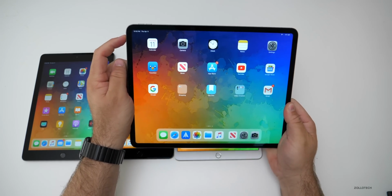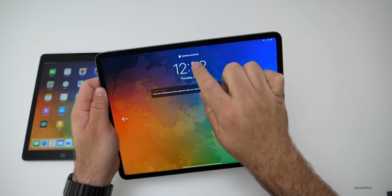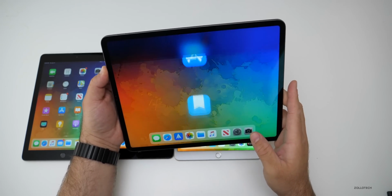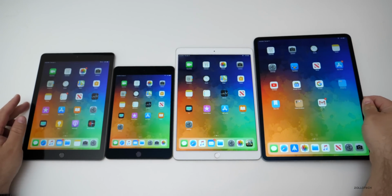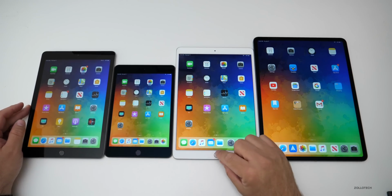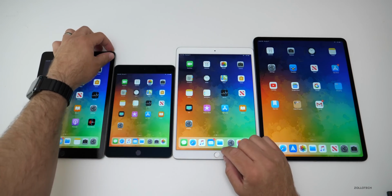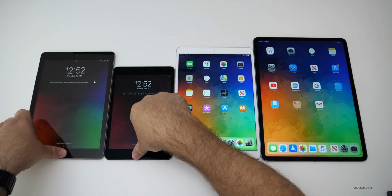If you cover your hand over it, it will tell you that your hand's over it, and it can't do the Face ID. It says camera covered, so you move your hand and it unlocks. It's very fast, and it works really well on the iPad. I was not a huge fan of it on the iPhone, but I am on the iPad. However, Touch ID works just fine on all of these. In fact, they're going to be very similar as far as speed is concerned.